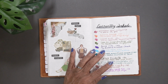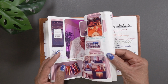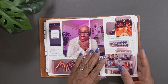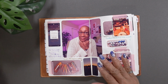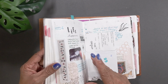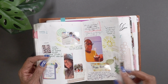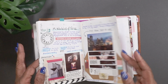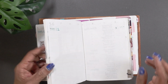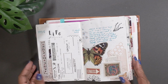As I said before, because I like taking pictures and the randomness of life happenings, it's interesting that when I did this one, this is 2024, I hated it. And as you can see, I got up to May. I didn't do a lot of it.